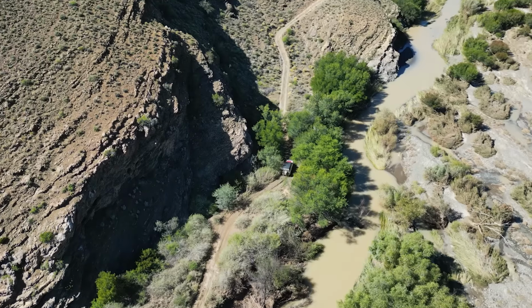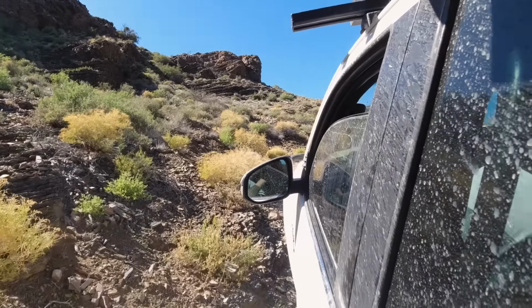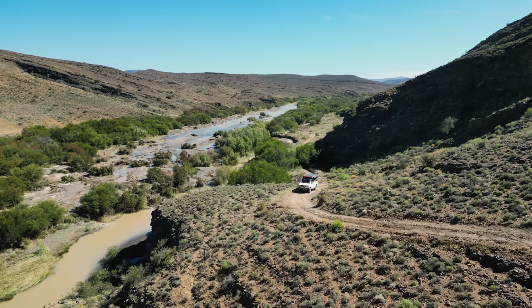Last evening, when we pulled in here, we were a little bit rushed and couldn't really see much with the sun already having set. But this morning, we can take it slow and really appreciate the unspoilt landscapes around us.